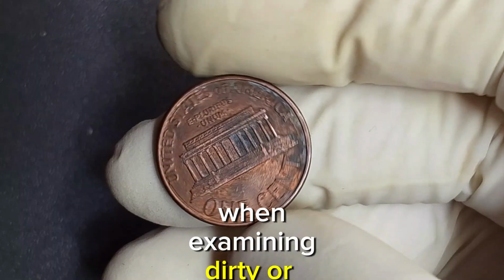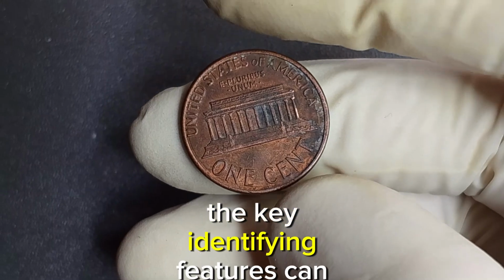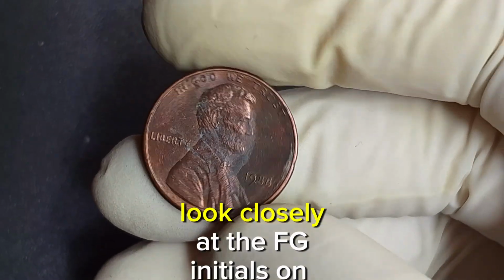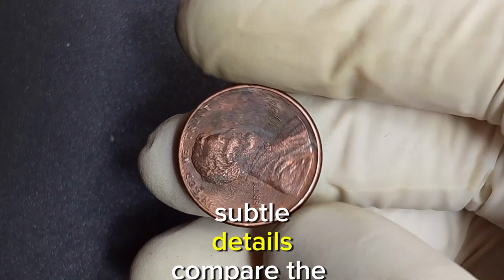When examining dirty or damaged pennies, you need to look beyond the surface. Even if the coin looks worn, the key identifying features can often still be seen under magnification. Look closely at the FG initials on the reverse. They should match the 1989 design's subtle details.